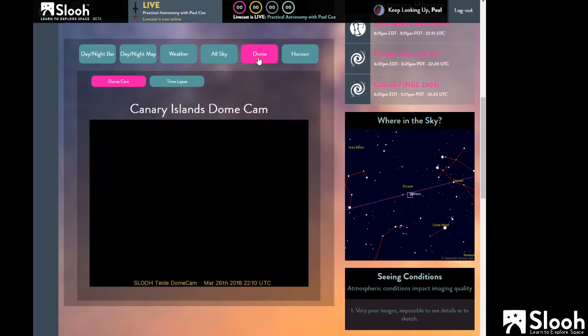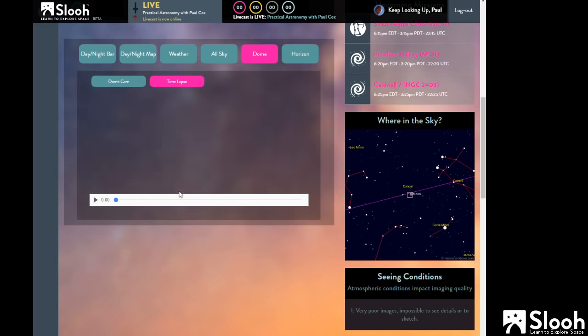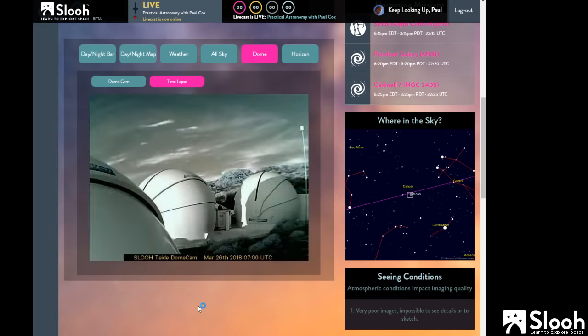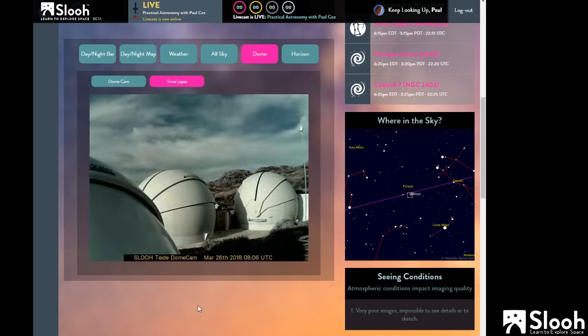But have a look at the dome cam, and don't forget you can see the time lapse here as well. And that's always good to look at. If you're wondering if the solar telescope isn't online, then you can take a look at this and see exactly why. And there's the reason.